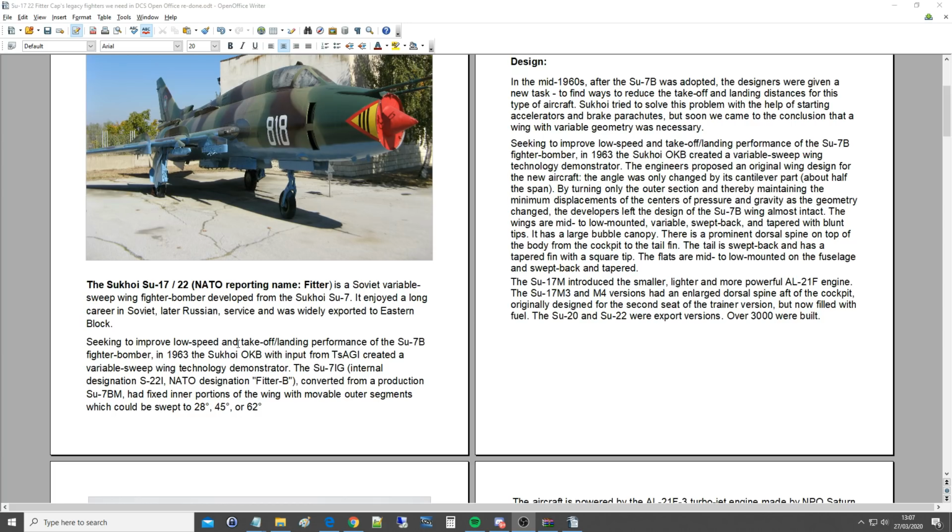Seeking to improve low speed and takeoff and landing performance of the Su-7B fighter bomber, in 1963 the Sukhoi OKB, with input from TsAGI, created a variable sweep wing technology demonstrator, the Su-7IG, NATO designation Fitter B. Converted from a production Su-7BM, it has fixed inner portions of the wing with movable outer segments which could be swept between 28 degrees, 45 degrees or 62 degrees.